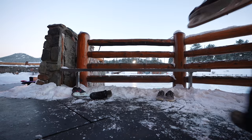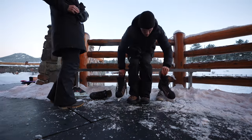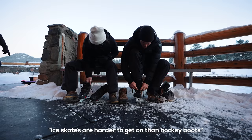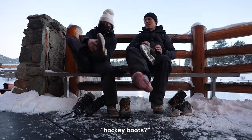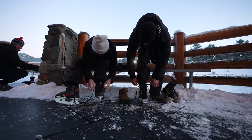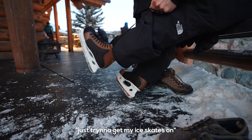I just thought I was done with my ski clothes. Whose idea was this? It's 12 degrees. Ice skates are harder to get on than hockey boots. Hockey boots? I meant ski boots. Oh, come on. I'm already warm from shutting my ice skates on.